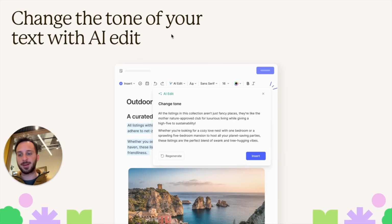Instead of replacing the text in the note, it just gives you this pop-up. You can press insert if you want to replace the text. You can press regenerate if you want to give it another try, or you can just take a look before deciding what to do. Pretty handy.